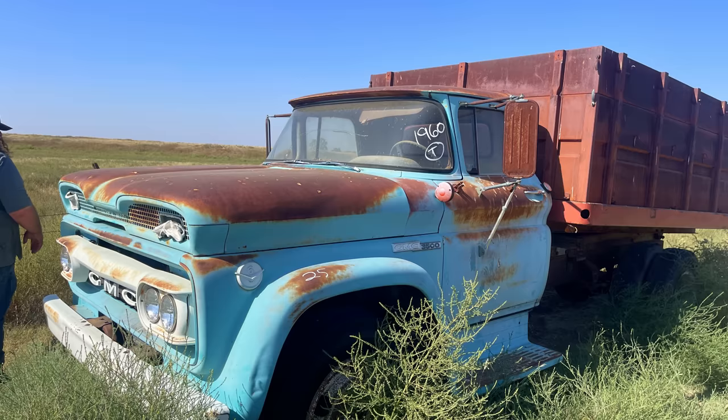Then one of the last things they sold at the sale was this 1960 GMC truck. And very, very solid truck. I couldn't pass it up. That ended up being the most expensive thing I bought at $1,300. So that was definitely a good deal. And like I said, I knew that truck would sell good, as clean as it was. You just don't see early trucks like that rust-free very often.